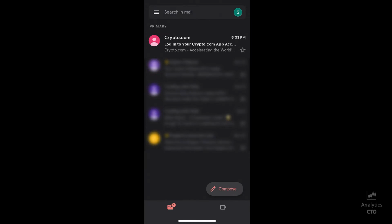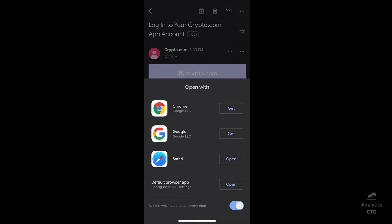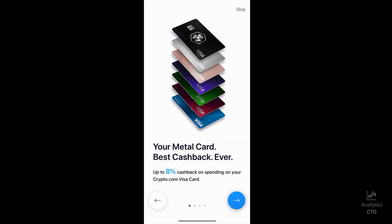So you need to open and access your email from your phone or the same device as you're launching the application from. It's very important because you'll see there's a login link here. Once we click on that, it'll prompt us to open a web browser. Let's just open Safari here. Once that web browser is open, you'll see that it's going to try to launch the app. So it's authenticating and validating you through the web browser to the app.